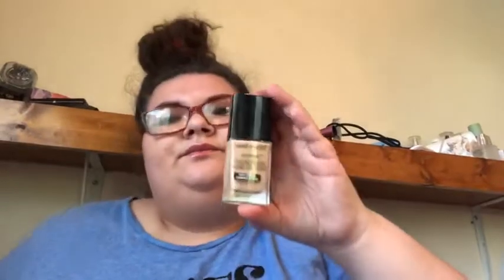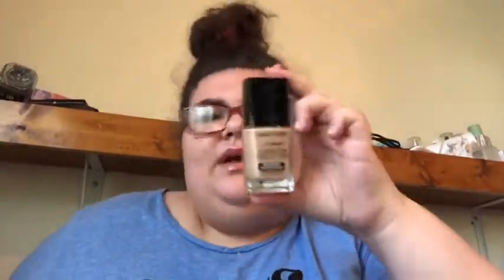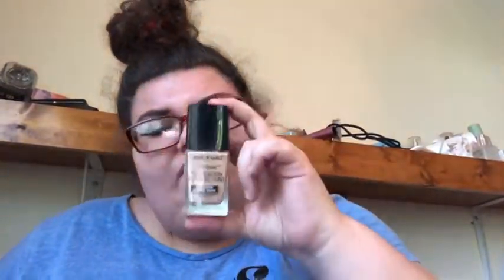For foundations, right now I have just the Wet n Wild Photo Focus. I did have the Too Faced Born This Way foundation. I need to pick up another one, but right now this is a good dupe for it. For concealer, I have the Photo Focus concealer, I forget what shade I am in this. I think it's light medium, but that is the concealer I use.